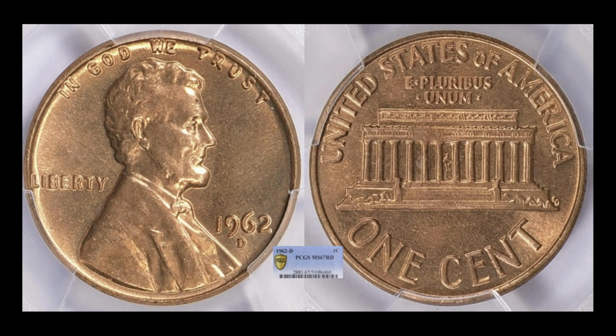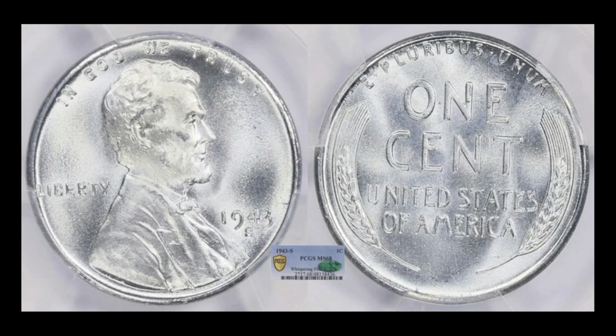This one only managed to muster, it does still have a little bit of value, $1,181.25. Again, this is a coin that as recently as 2015 used to be worth about $5,000. It is no longer that today.